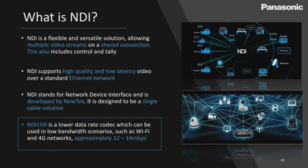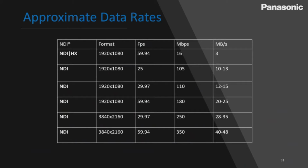And there's two flavors of NDI in particular. There's NDI standard, or high bandwidth NDI, as people seem to be calling it now, or NDI HX. These are very approximate data rates, and again, Liam will be able to explain these a lot more in detail, so I recommend seeing this from his session, but this is some information that I got. And NDI HX is, again, a much lower bit rate, and I don't think people should be put off by hearing the term lower bandwidth or higher bandwidth.